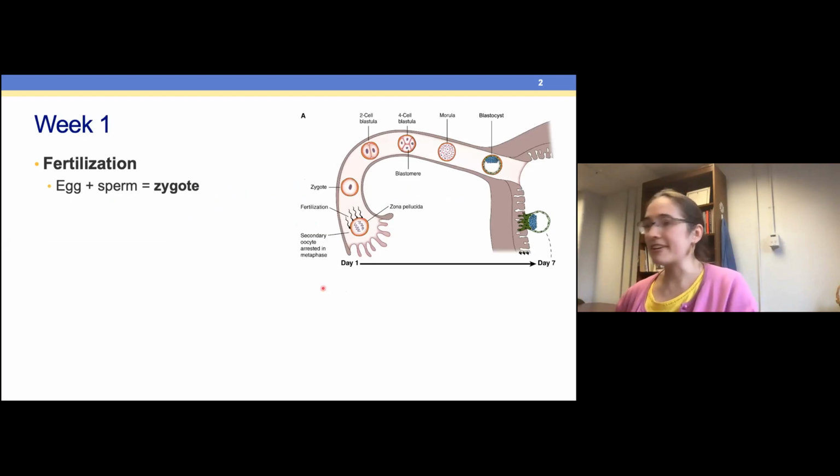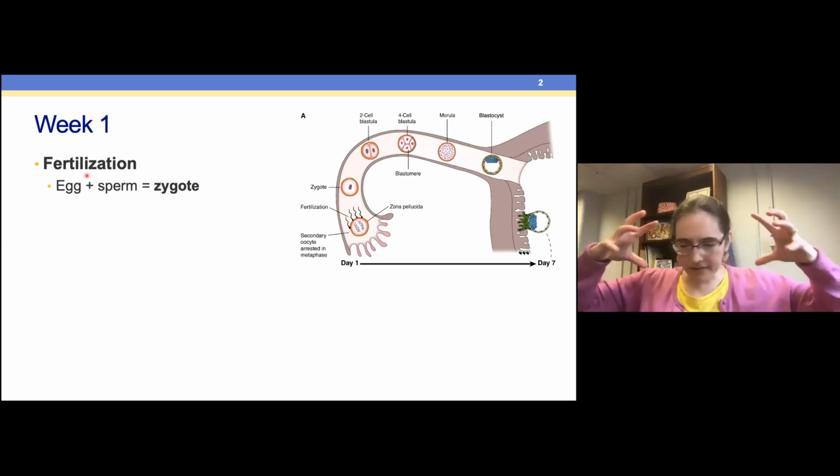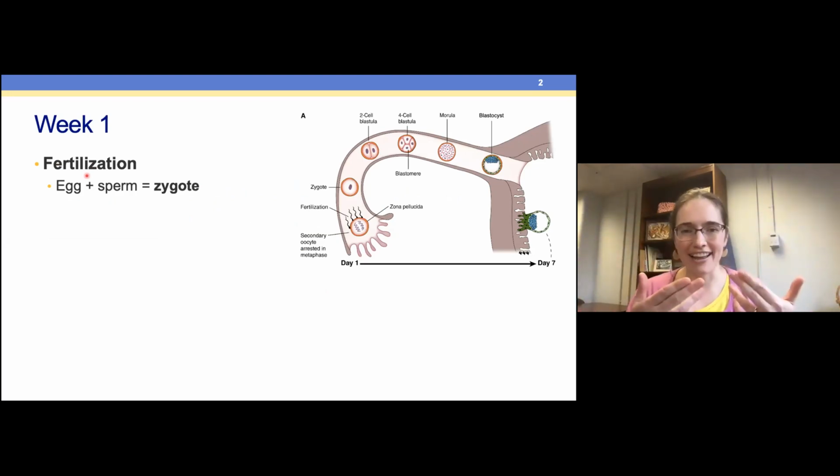So starting at the very beginning, this whole thing starts with fertilization. When the egg cell meets up with the sperm cell, they fuse, they combine their genetic contents, and now you have a zygote shown over here. We're looking at a cross section through the uterine tube, and a little bit of the uterus over here.